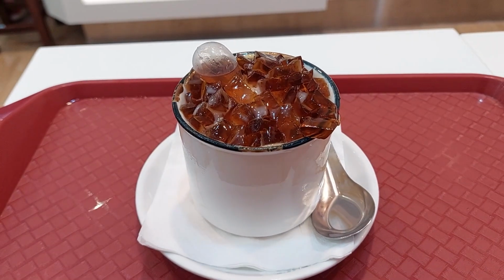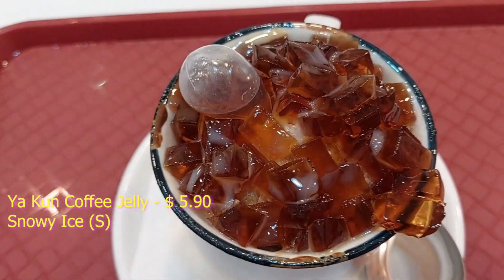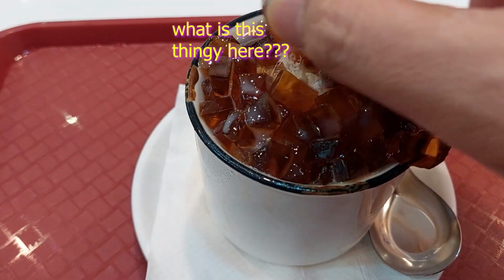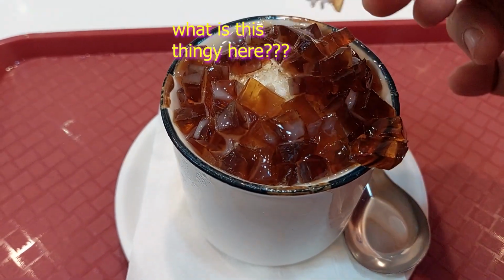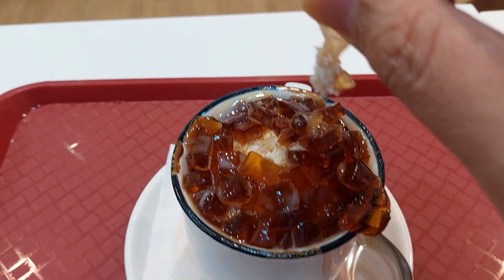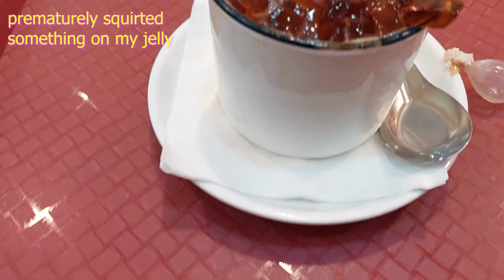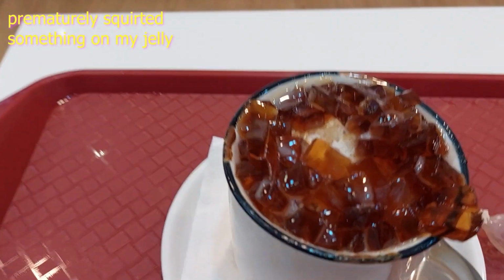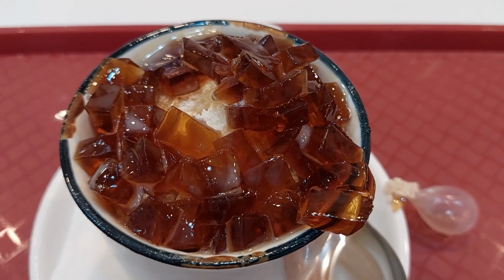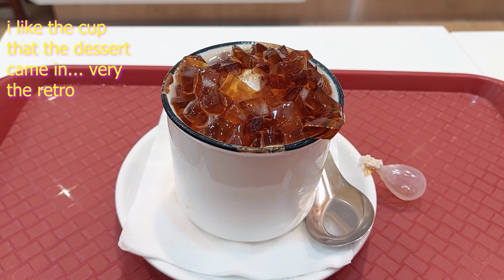So here it is, the coffee jelly snowy ice dessert. Yes, the Ya Kun coffee jelly snowy ice dessert. And I guess this is some like syrup. Oops! Looks like I prematurely released all the syrup into the dessert. So, yes, okay, let's dig in and let's see how it tastes.